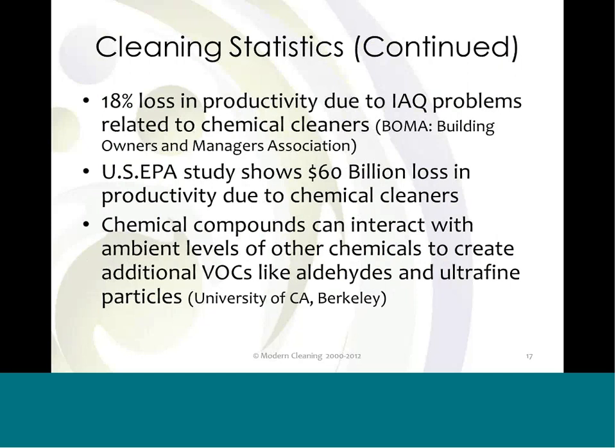The Building Owners and Managers Association, which has a big stake, especially in identifying sick building syndrome, did a study that showed an 18% loss in productivity due to indoor air quality problems related to chemical cleaners. And the U.S. EPA did its own study that shows $60 billion is lost in productivity due to the use of chemical cleaners. And this is on their website.